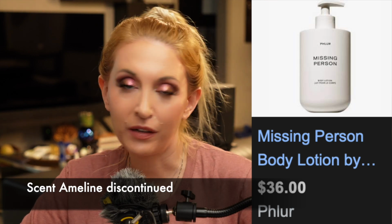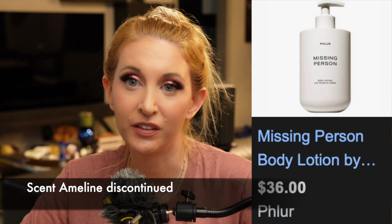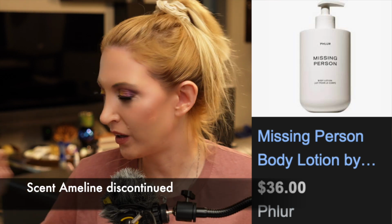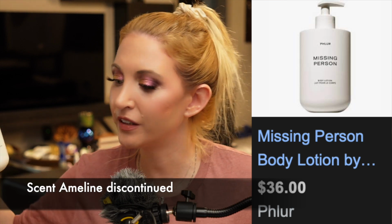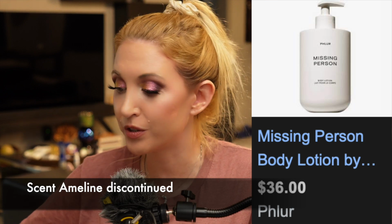So there was nothing about that formula as a body lotion that would ever make me repurchase, even on sale. It's not worth the shipping. I bought it because I was getting other things, but I certainly would not go out of my way for Phlur body lotion in the future. So that is it. I hope that you can't hear what's going on in the background right now.